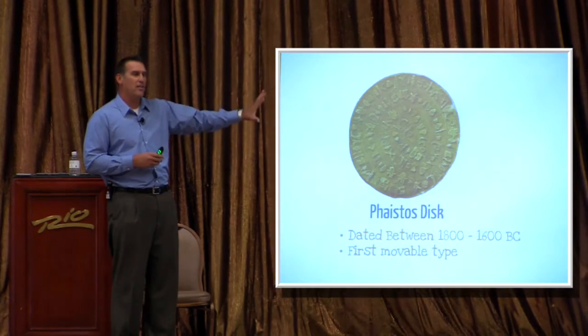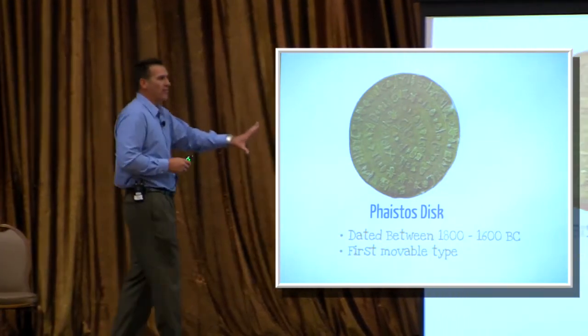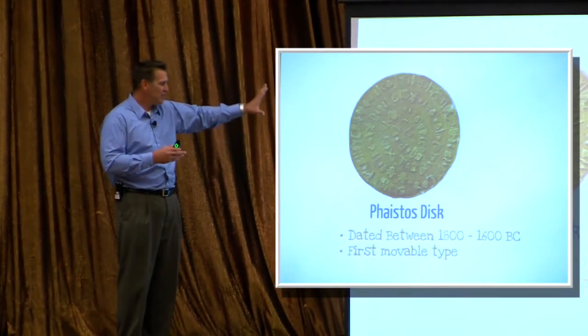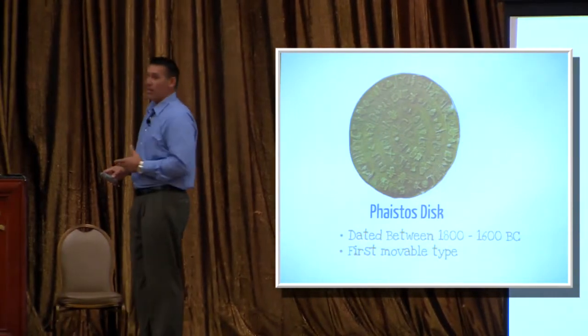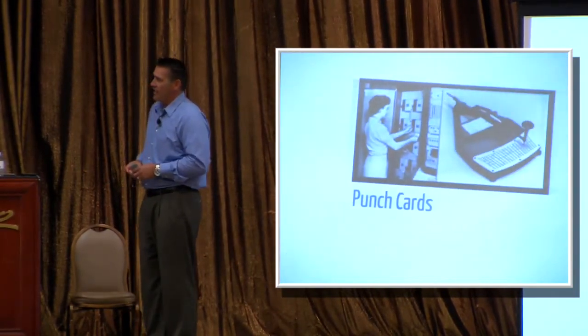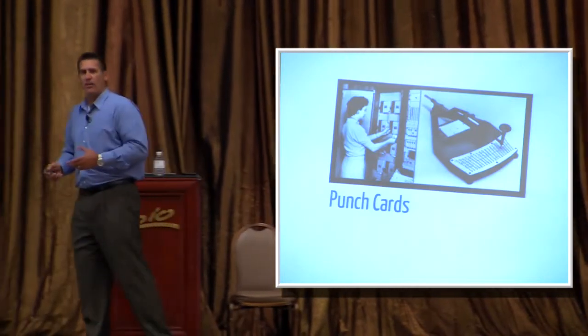At some point, somebody in history recognized that it's important for us to store information and to store data, at least as early as between the 1800 to 1600 BC time frame. From there, we're going to make a really big jump from the Phaistos disk and talk a little bit about punch cards. Now, punch card technology, we were talking about this.